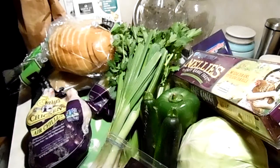And there's just been a lot going on. So anyways, vet appointments with the dogs, that's all coming around, their yearlies and stuff like that.